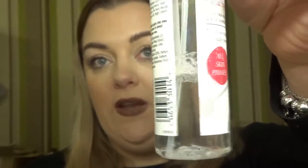And I've got one of these, I mean this one, as you can see, is nearly run out, but I've also got one in my handbag, so you can use it as, like, it's not a setting spray, but you can use it as a refresher throughout the day to help refresh your makeup if you're not looking that great. Spritz it on, just a couple of spritz, and it just brings your makeup back to life.